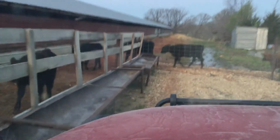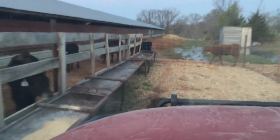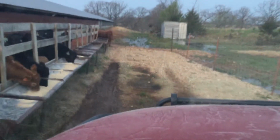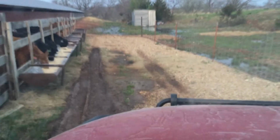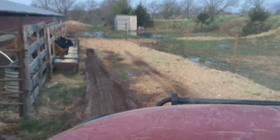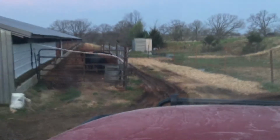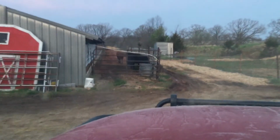These little calves are growing pretty good. They are liking that wheat pasture. I think there was a lot more of it growing than what we ever really realized, because it's showing a lot more now. You can go up there and see rows all the way down through the whole field.